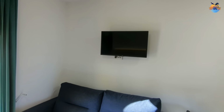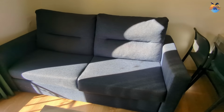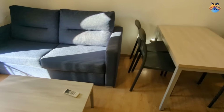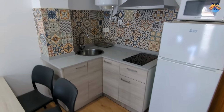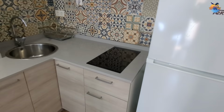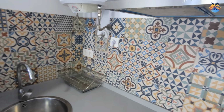Flat screen TV. Your sofa that pulls out as a bed. A coffee table. Dining table with four chairs. And you do have a mini kitchen. Two ring hob. More power points in the corner.